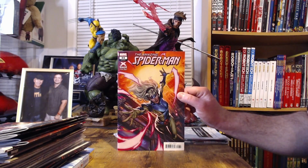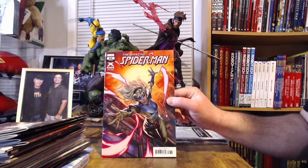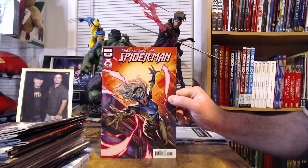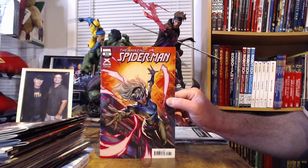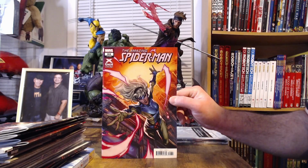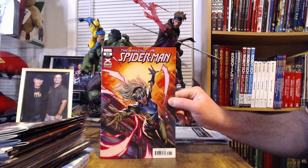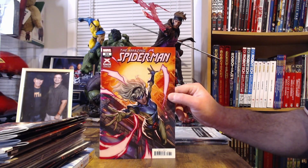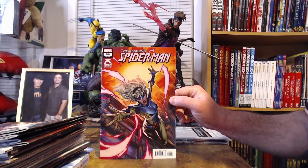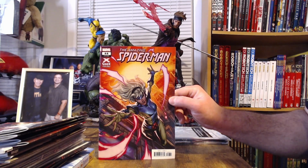lastly, we've got The Amazing Spider-Man, issue number 88 from Marvel Comics. This one, full disclosure, bought purely for speculator purposes. This is cover B, I believe, the X-Gwen variant. Bought purely for speculation because it's supposedly the first appearance of Queen Goblin, and it's actually sold out in most stores. I got lucky when I went to pick up my stuff yesterday, and this was the last issue left on the shelf. I tried a couple other stores, and it's sold out.